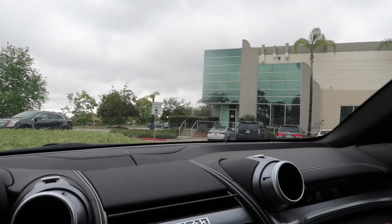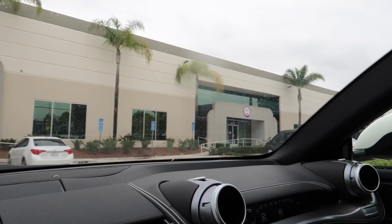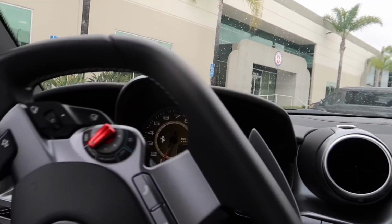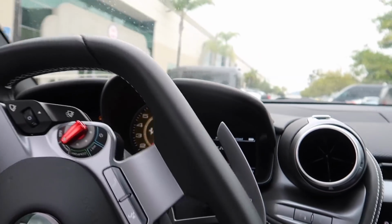Woo! I'm pumped to pick up these wheels, baby. Now the real question is, can we find a parking spot in the front? I'm not handicapped, that won't work.